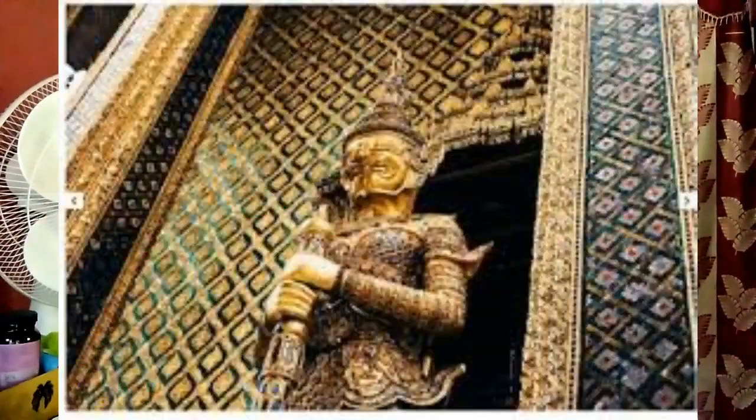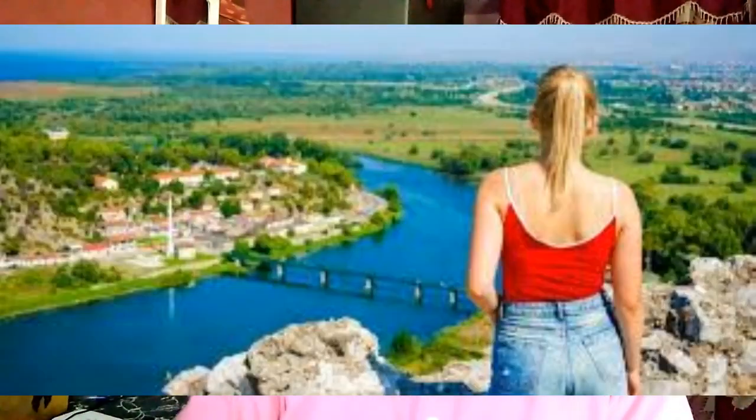What is the highest salary of a tour guide? Tour guide salaries typically range between 18,000 to 55,000 a year. The average hourly rate for tour guides is $16 per hour. Next point is, what is the income of a tour guide? The tour guide salary in India ranges between 0.2 lakhs to 8.3 lakhs, with an average annual salary of 3.2 lakhs.